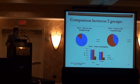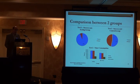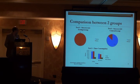So the left-hand side, these are the people who used this device to navigate. On the right-hand side, this is the control group. These people were given verbal instructions by one of my postdocs. So as you can see, the blue one is success, and this is failure. You can see that there is a big gap or margin between the two cases. While they're using this device, more than 80% of the time they can find the target or the place of interest. This is the same result for the second test, and this is the same result for the last test.